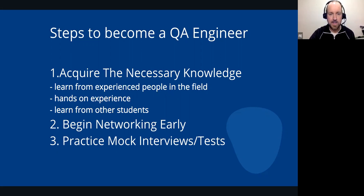And step 3 is to practice mock interviews and tests, so that when the opportunity does present itself, you are ready for those interviews.